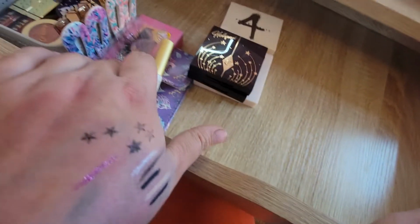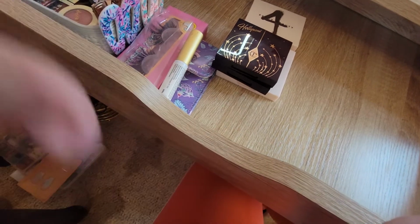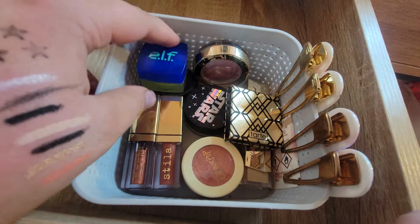And then I just have some eyelashes. I don't really wear lashes that much, but I do want to keep these, and it's only 2. Now here's these little things.